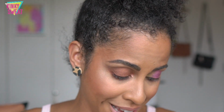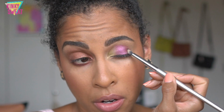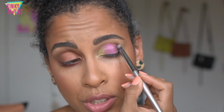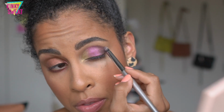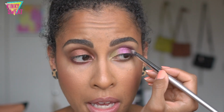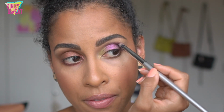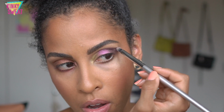And you know what? I think I gotta go in with the plum. I think that'll be really fun. Hey, rhymes. To use as our outer corner shade. Definition, intensity, smoke. I'm tapping it on first, and then I use the point of the brush to pull it through the crease, which, despite it being more of a pencil brush, is great that I could use it as such and take advantage of this point to maybe shape the outer part of the lid.